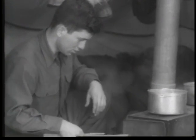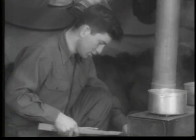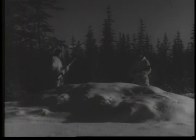Each platoon has an alert squad. The alert squad sleeps but is fully dressed, ready for instant action. The camp rests. In cold, clear air, moonlight is brilliant and sound travels far. Small sounds sound big. This is no place for a nervous or trigger-happy patrol. In the extreme cold of night, the outposts are relieved often.